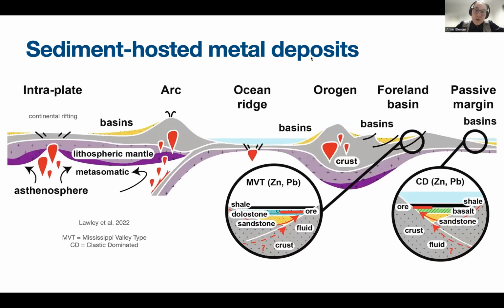And these metal deposits that we're interested in, they are sediment-hosted, and they are of the clastic dominated type, so the CD type. They are zinc and lead mostly, and they are deposited in passive margins, rift basins, back arc basins, sag basins, all types of sedimentary basins. A second type is distinguished as the Mississippi Valley type. This is in platform carbonates, but we're focusing on the CD type here.